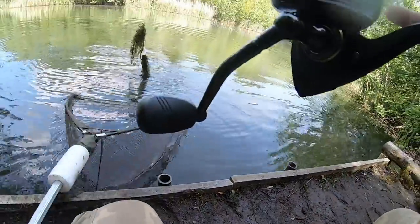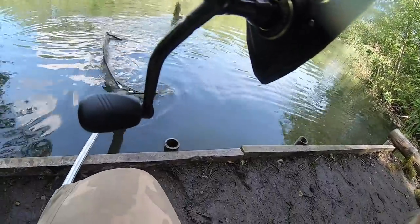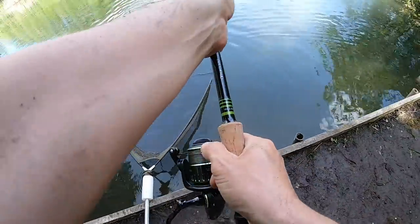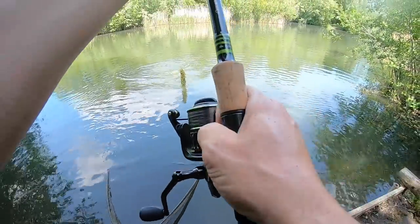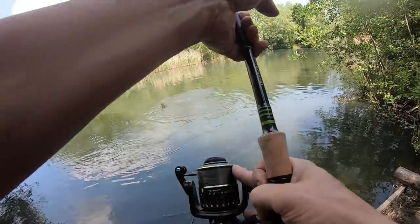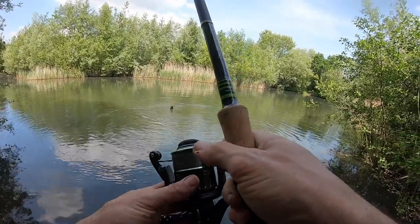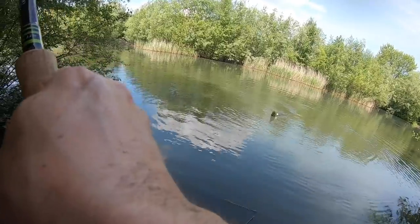Because we're catching a lot of fish. Thing is, with a new lake, and it is new to me, this one, I don't really know what the stock's like. I don't know anything. I've had a couple of nice, lovely fish though, but I really don't know what the average stamp is. Bloody hell, I don't really know much.